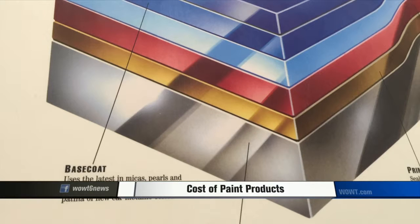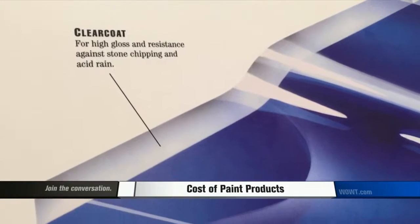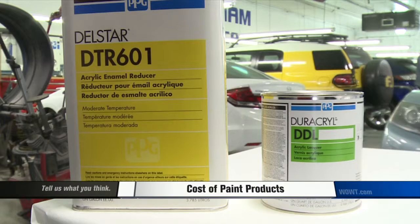Now vehicles have tri-coat colors and pearl paints that have even more layers to give the paint jobs that great appearance that everyone loves, but the cost to repair them has gone way up. Paint products have changed a lot over the years.